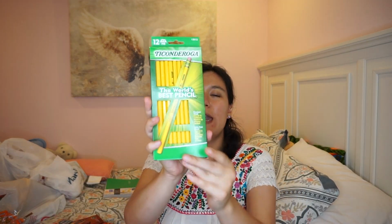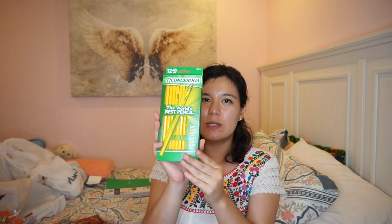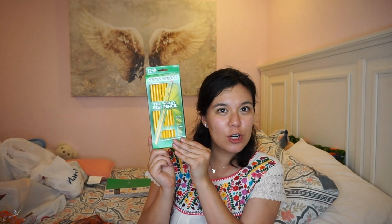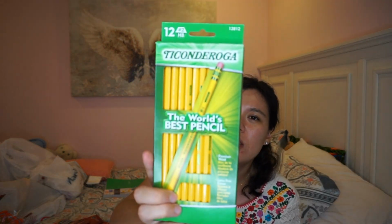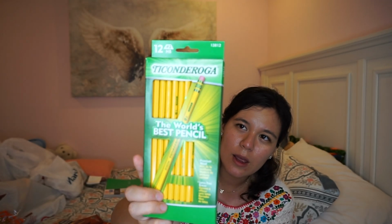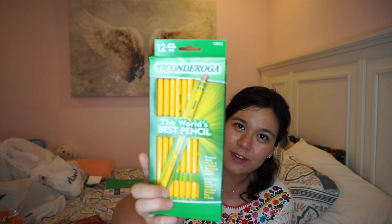Alright, so next up we got these pencils. I'm like excited to use these. I've rarely ever used pencils, but I guess if I have to fill in a Scantron or something, we have these Ticonderoga, I don't know how you pronounce that, but these are like really popular pencils. They're like the world's number 2 pencil. It's like the number 1 pencil brand.